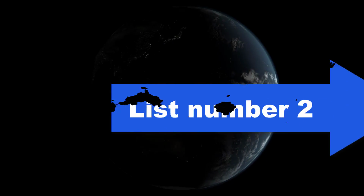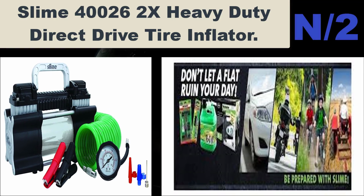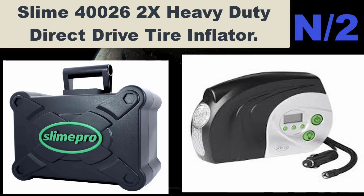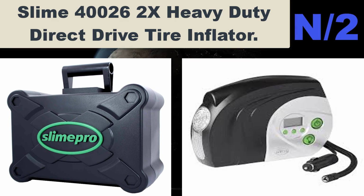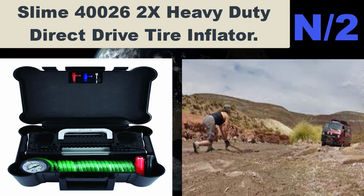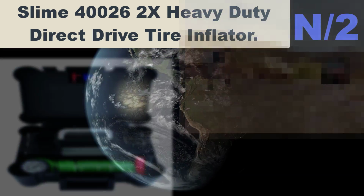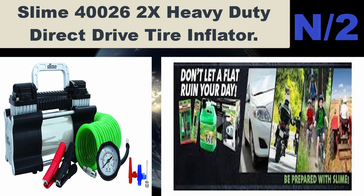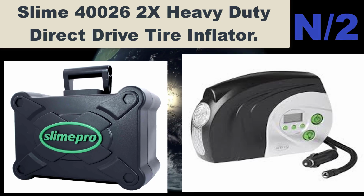List number 2. Midsize car name, Slime 40026 2X Heavy Duty Direct Drive Tire Inflator. Midsize car information, Slime 2X Heavy Duty Direct Drive Tire Inflator has two cylinders to deliver maximum power for rapid inflation, making it Slime's most powerful inflator.